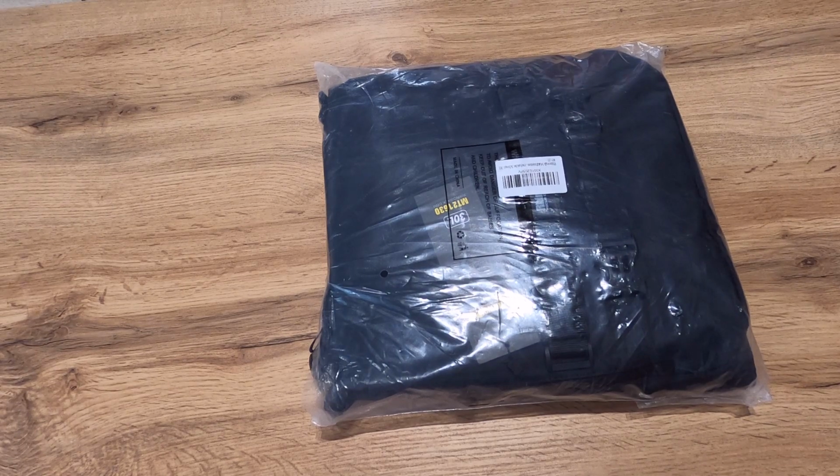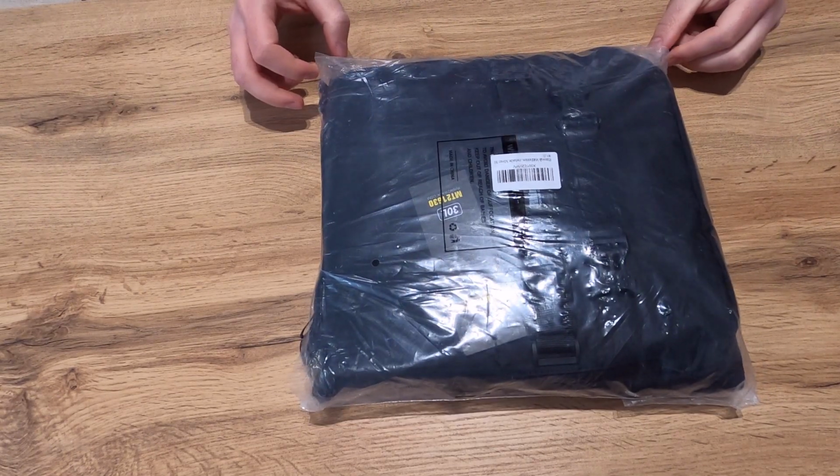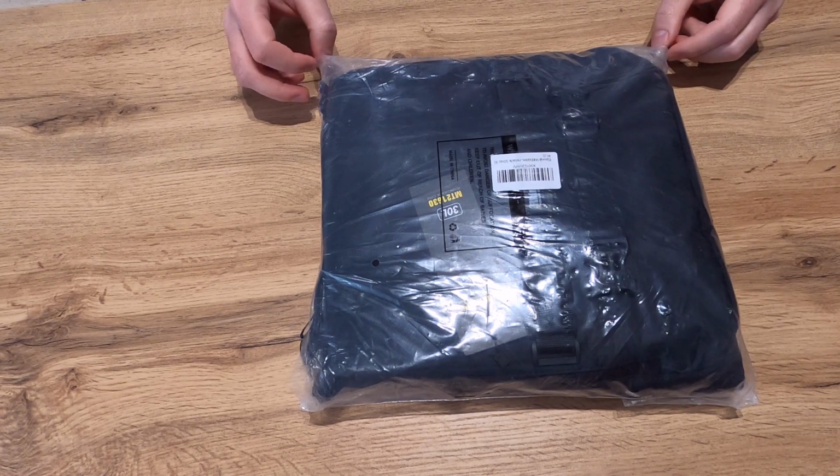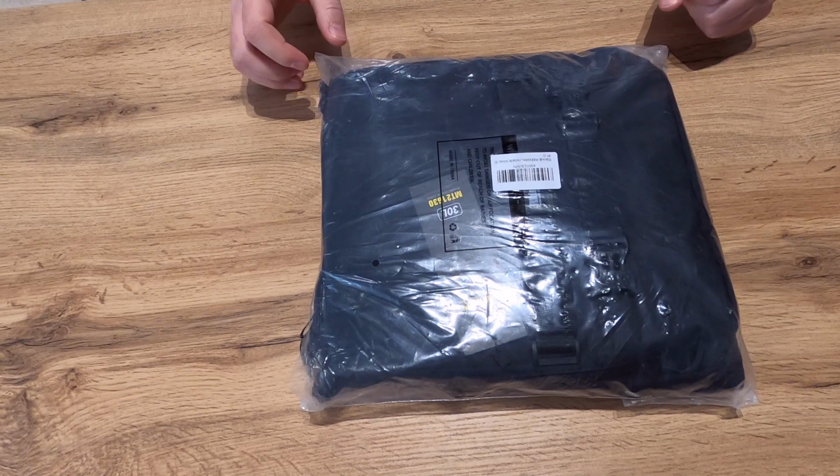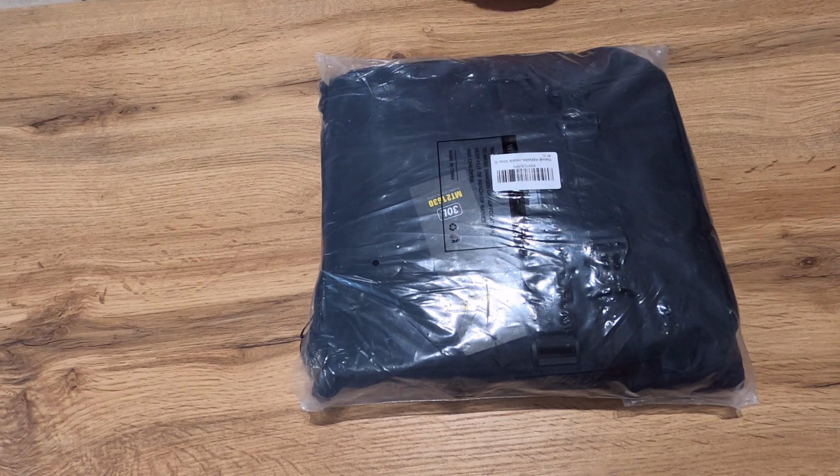So, hello everyone. Just received one of the orders I did a week ago regarding a tailbag. This one is for my Triumph Trident 660 bike, and I wanted something to carry some stuff, either for a weekend, since again the bike is from factory not that practical, I'd say, for carrying luggage with you. So I'll give this tailbag a try.